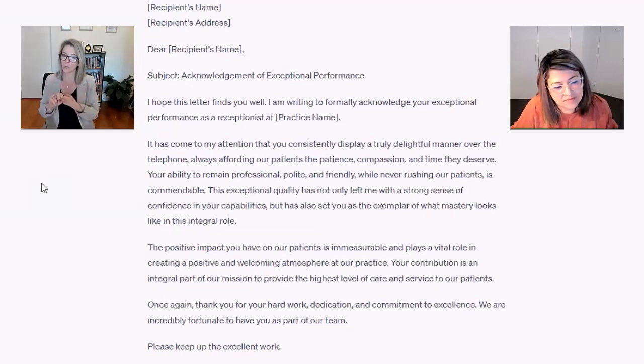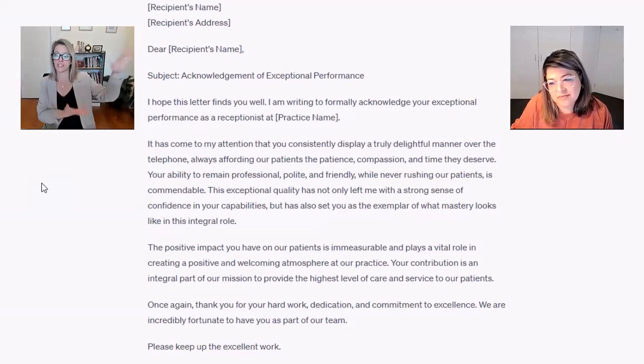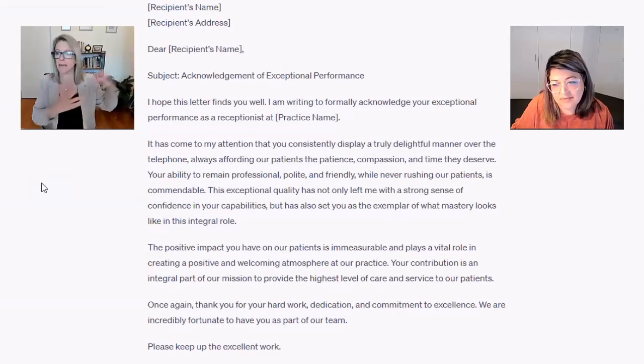But the second thing as well is that the other team members, if they're aware of you acknowledging this wonderful performance that, yes, they're paid for, but you want this person to continue doing it proudly, passionately, all the other team members start recognizing, oh, the way she is on the phone, that's who I should look up to and do it like her, because that's what success looks like here at this practice.